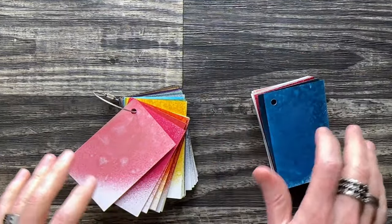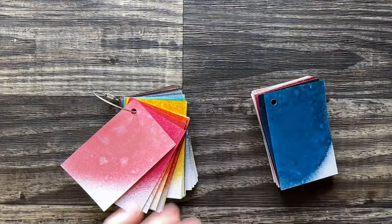However, I did say this is going to be it for the palette. And I see that many of you guys really love this palette. Hey, I see Susan. Hey, Susie. Hey, Vicky. I see Vicky here as well.